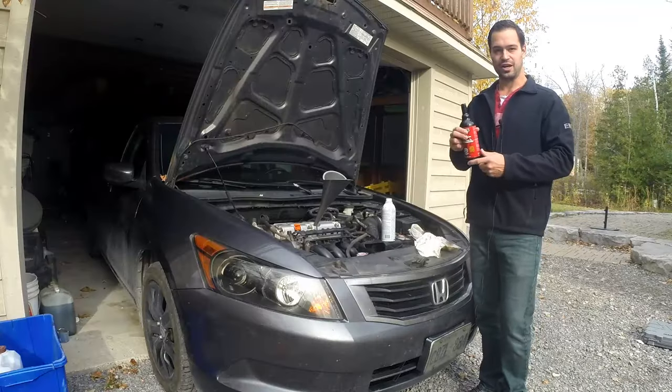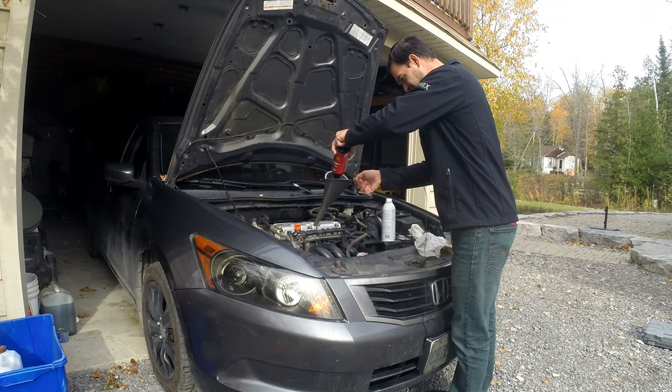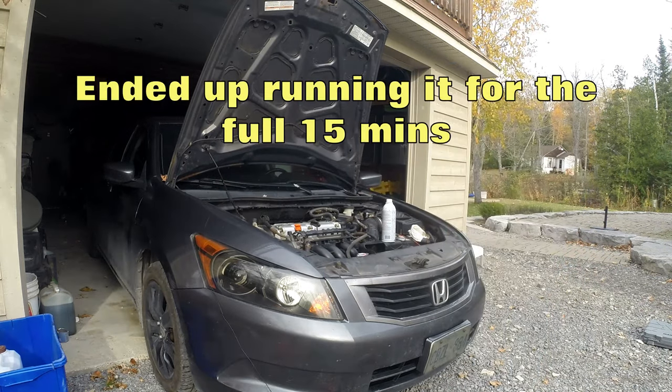All right, time to go ahead and add the Amsoil product. It says to add the entire bottle into the engine here, which we're gonna do. And now just start and run for 10 minutes.